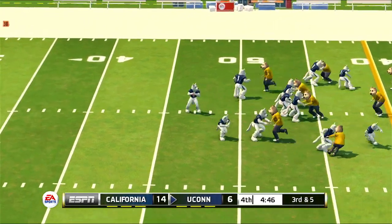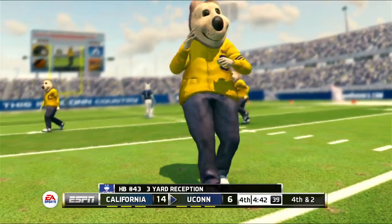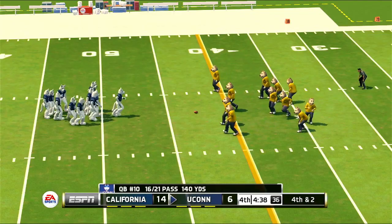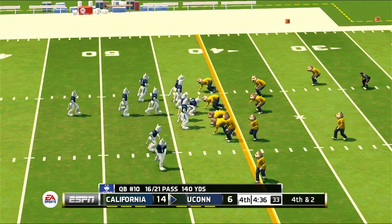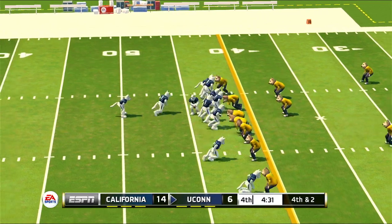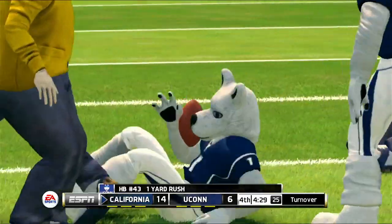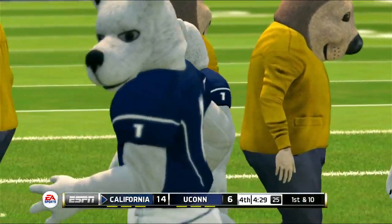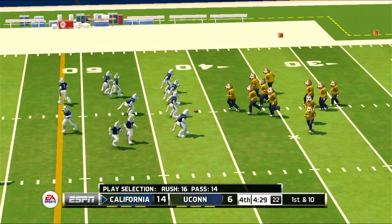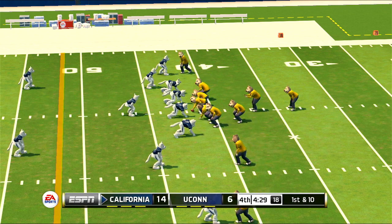Green nine. Makes a catch, and he's got nowhere to go. Here we go. They didn't get it. And that was a big stop offensively. Yeah, they only needed a few yards here to keep the drive alive. Great job by the defense to shut them down. Really a great stop by the defense. This will go down as one of those critical plays. California is up by 8.